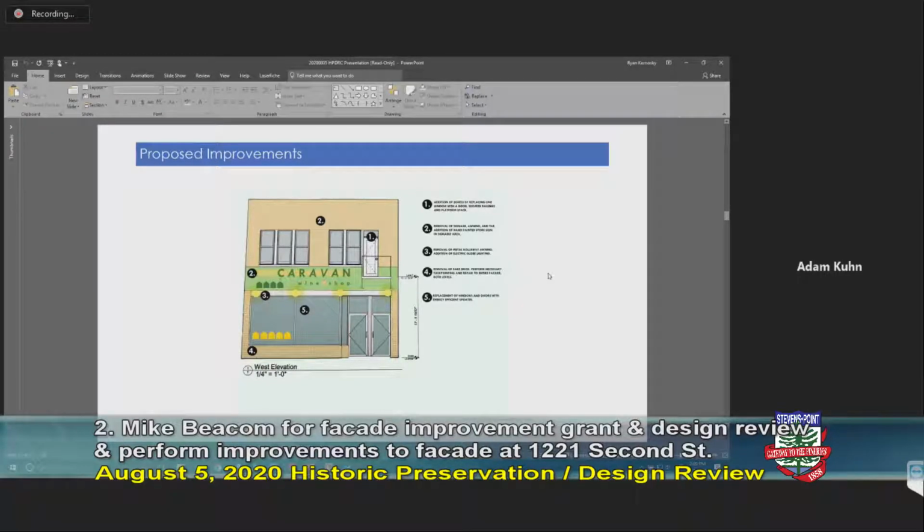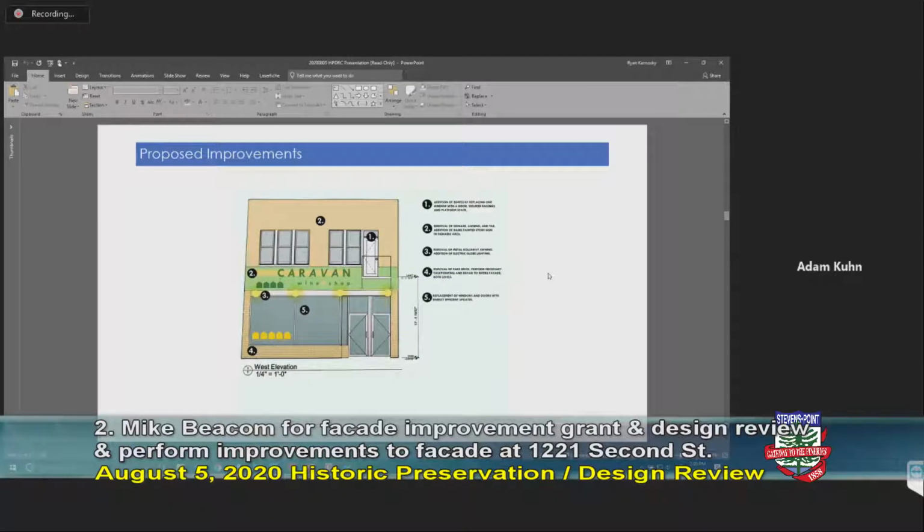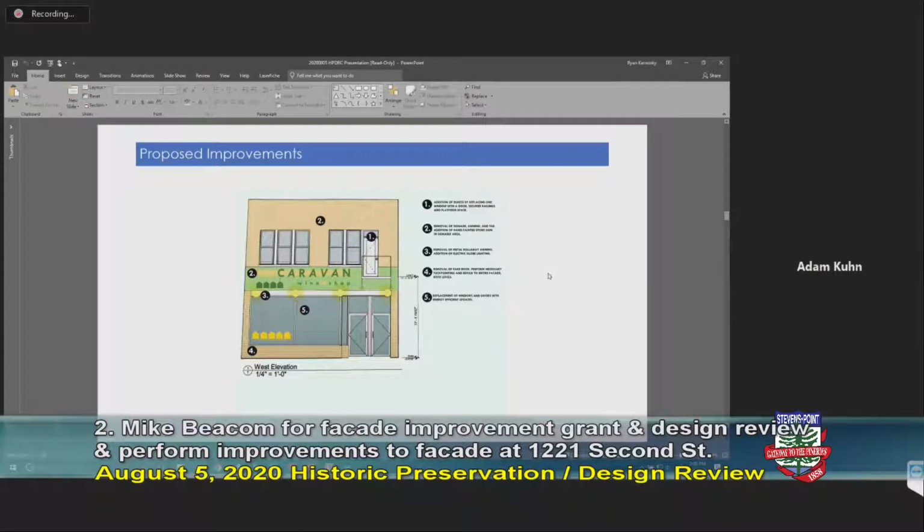And then fifth, we'll be replacing the windows and the doors to make it more energy efficient, yet still match the existing doors and windows that currently lie there. Adam, real quick, could you verify whether or not the brick will be painted, or are they going to return it to the original brick that's underneath? I think this diagram indicates it may be painted, so I just want to clarify with the commission on this. Correct, it will be painted as proposed.